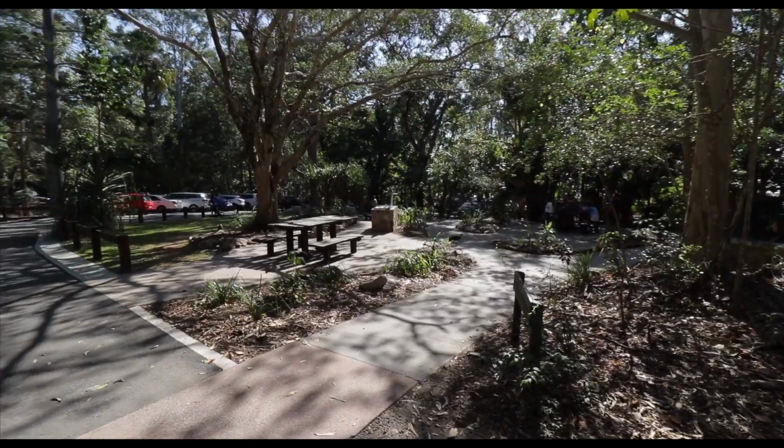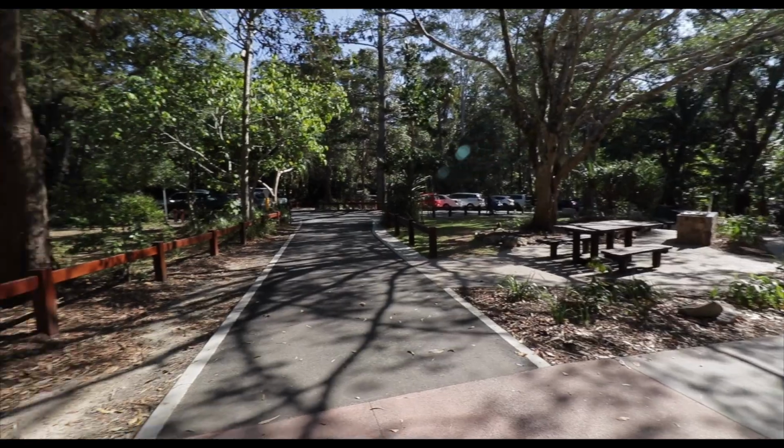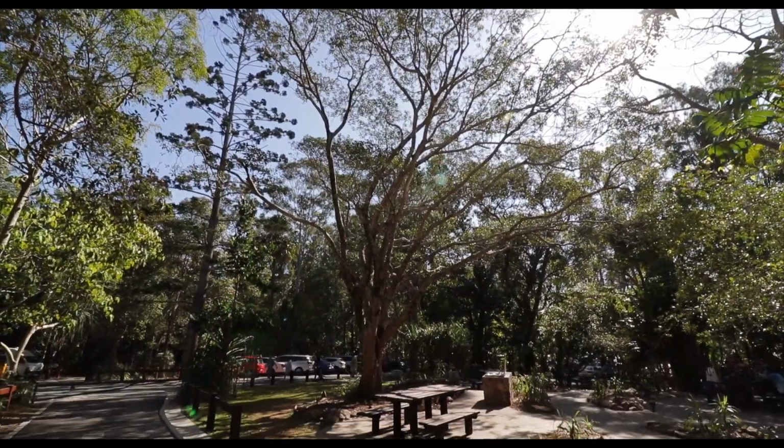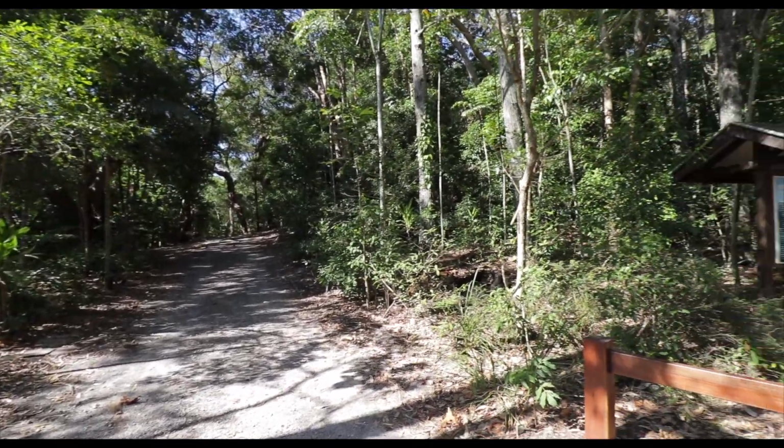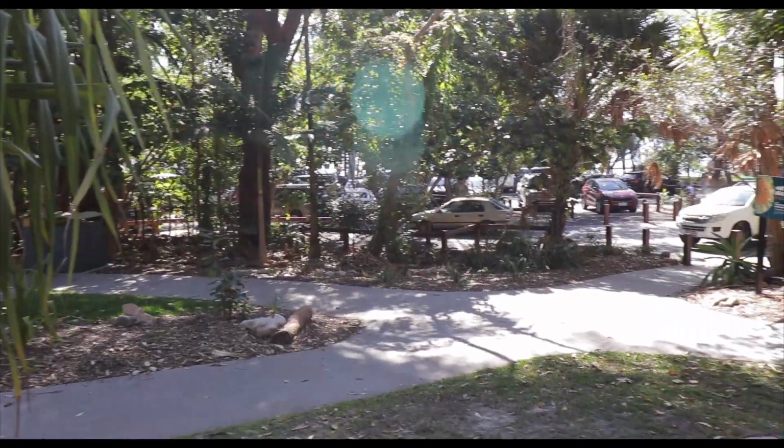We have now come from Laguna Lookout to the headland section of Noosa National Park, and over here you can stop, have some food. There's lots of cafes, parks, even barbecues for you to cook your own food. We are not going to do any of that. We're here for the walk.